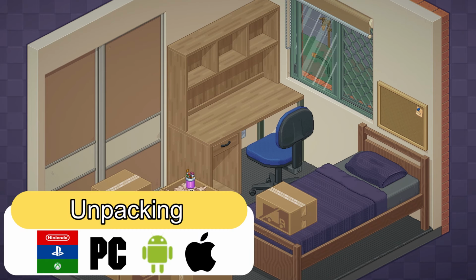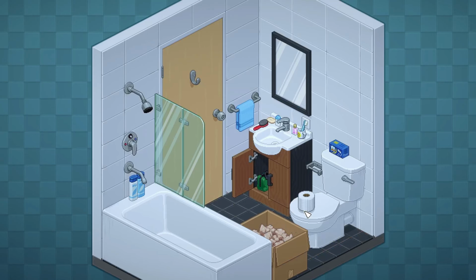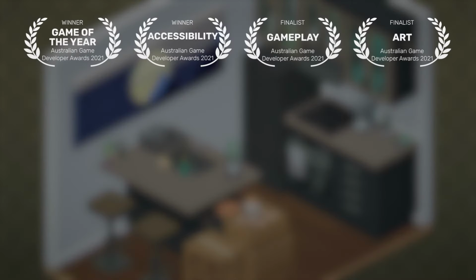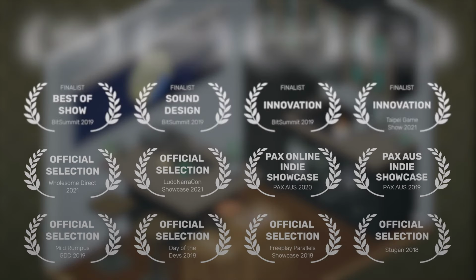Unpacking is a Zen game about the familiar experiences of pulling possessions out of boxes and fitting them into a new home. You are invited to create a satisfying living space while learning clues about the life you're unpacking, and over the course of 8 house moves, you are given a chance to experience a sense of intimacy with a character you never see and a story you're never told.